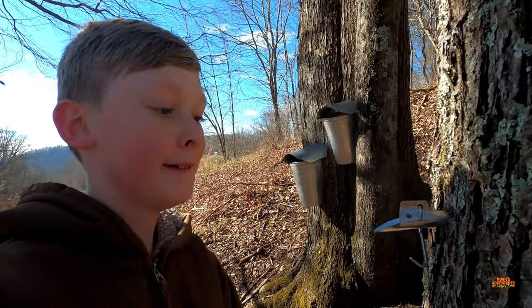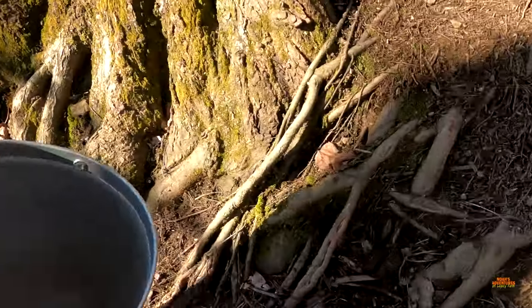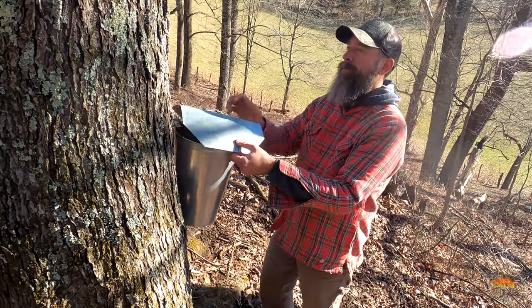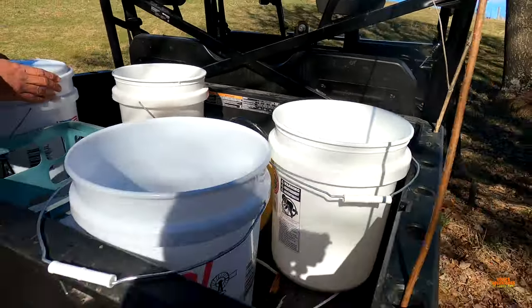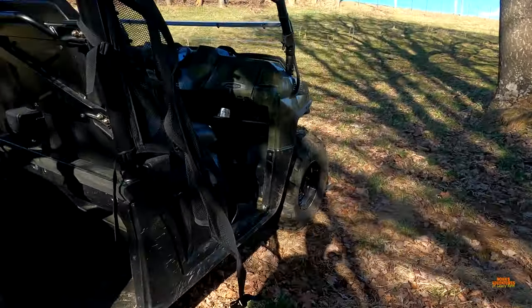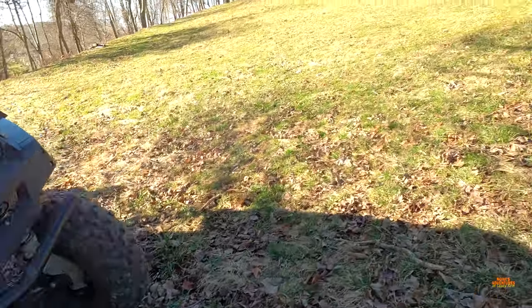Here it is again. This is a pretty good one. I mean, it doesn't have a ton in it, but it's got a good bit. You got a good bit today? Yeah. But then, man, they're forecasting like 70. This one's a couple gallons, and this one's 2.5 maybe. So you're close to 5. Yeah. Cool. Nice. Really nice. Pretty good today. Pretty good today.